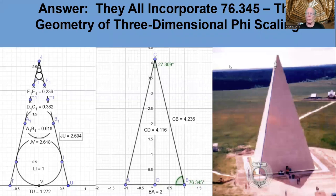I just wanted to go over, for those of you who are new to this, some of the key concepts about 76.345. 76.345 is the geometry of three-dimensional Phi scaling. I found out about this because of my original research into the Russian pyramids, and I determined it through a fairly lengthy process, which I go into in the book.